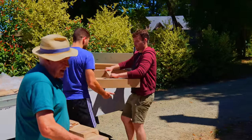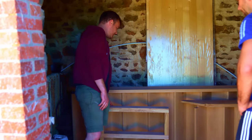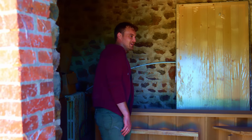This is the frame. It's a landing. For the quarter landing. I remember he asked me about this part, he said, do you want this made of oak, because you won't see it? And I said, no, I want it oak. Even if you don't see it.